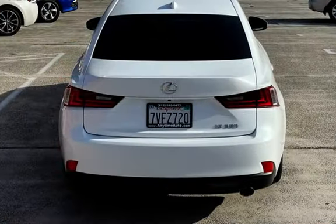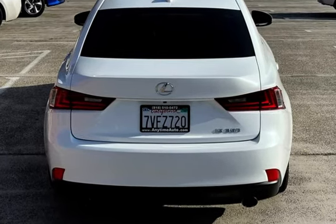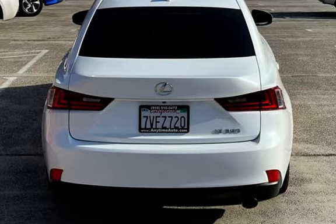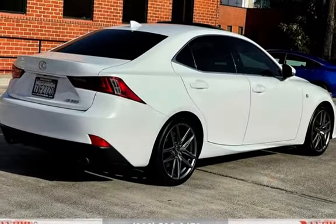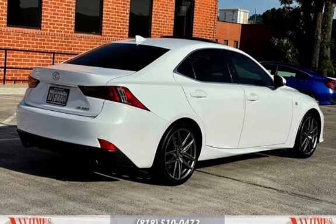body side reinforcements, child seat anchors, seat belt force limiters, power door locks, stability control, traction control, wireless data link, window defogger, and navigation system.